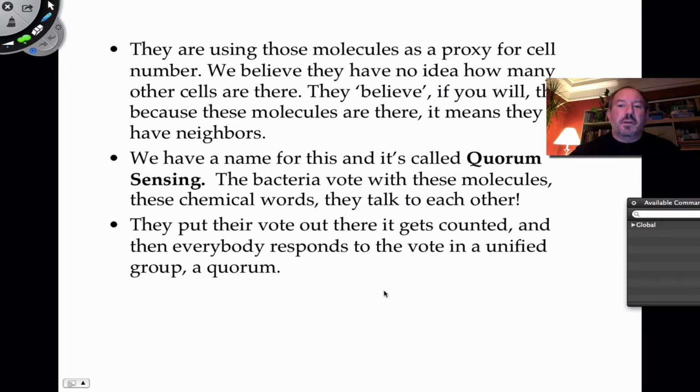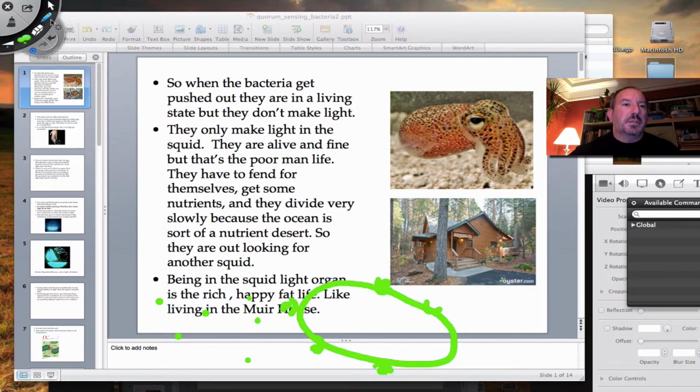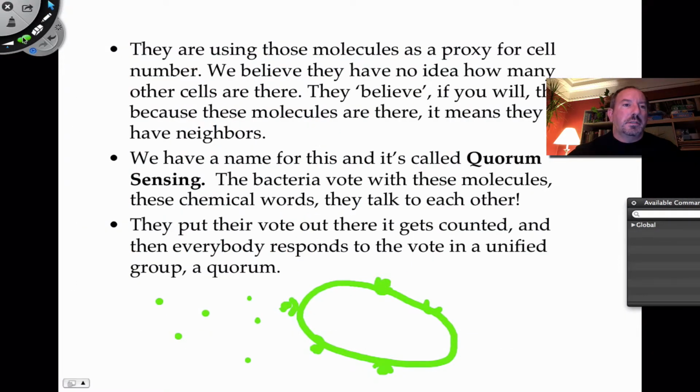Let me illustrate this if I can. So here's the bacteria, and they've got these receptors, right? And so here's the autoinducers. When there's a lot of autoinducers, then the receptors get triggered, and then inside, when they get the autoinducers, they start to bioluminesce.